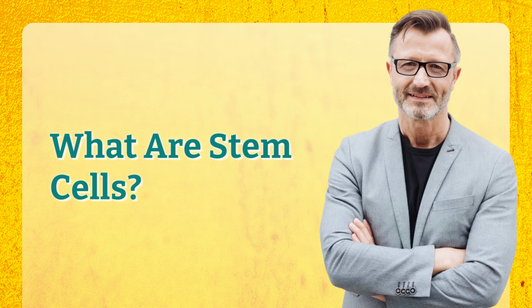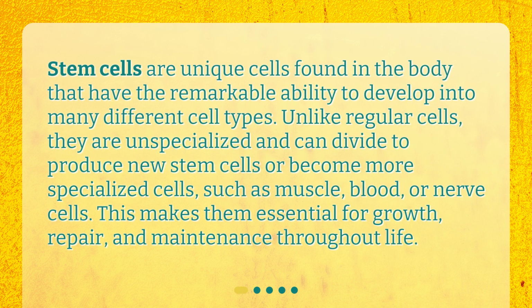What are stem cells? Stem cells are unique cells found in the body that have the remarkable ability to develop into many different cell types. Unlike regular cells, they are unspecialized and can divide to produce new stem cells or become more specialized cells, such as muscle, blood, or nerve cells. This makes them essential for growth, repair, and maintenance throughout life.